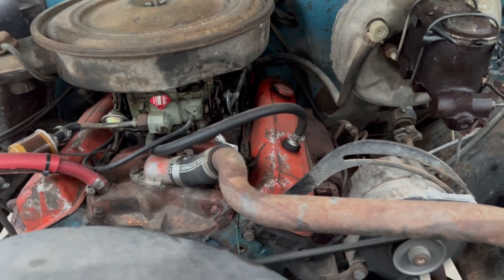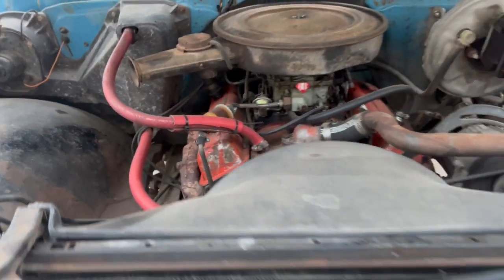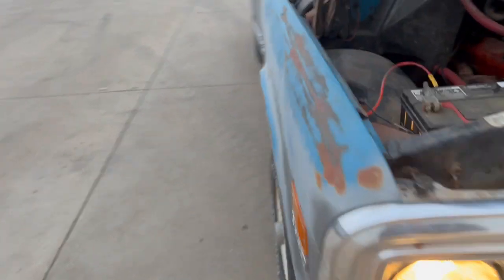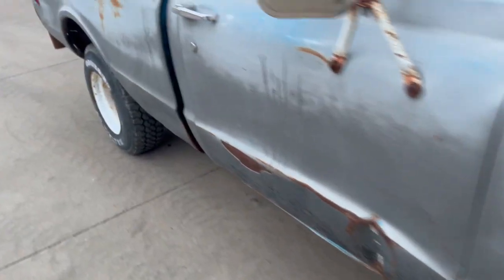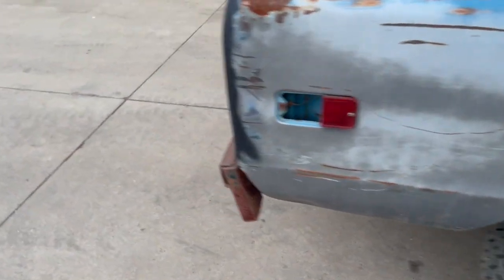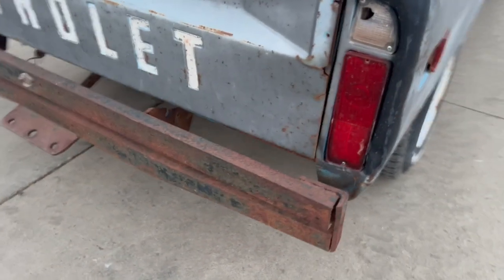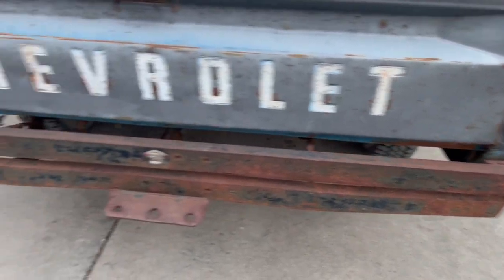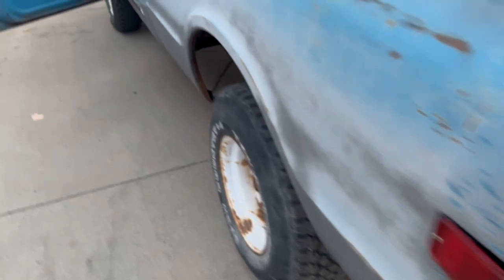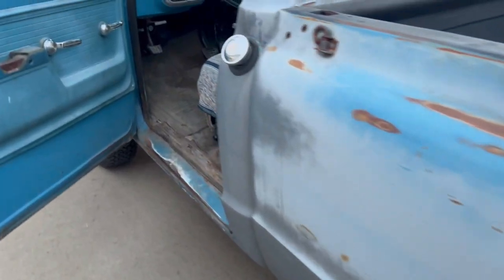Nice original underneath here. The cabs are four-wheel drive, still got the correct bin and everything. A lot of them get replaced. Oh, the tail lights. So my tail lights must not work. We'll get them looked at.